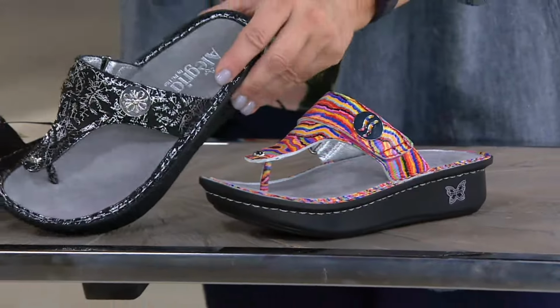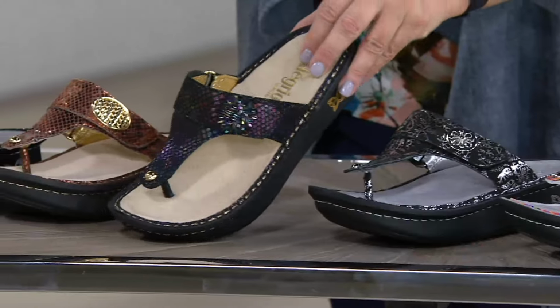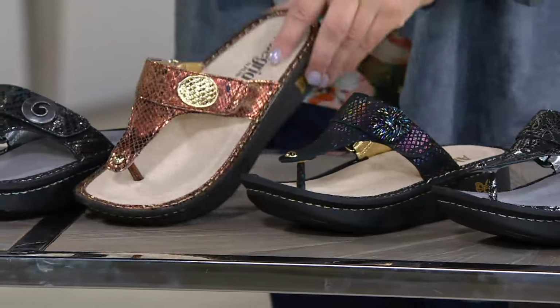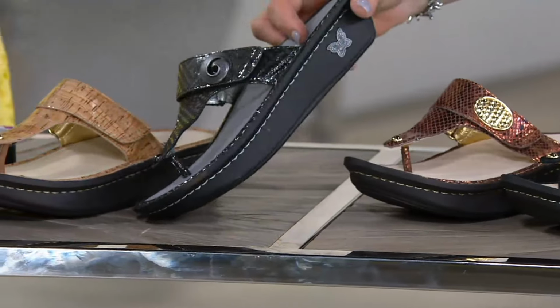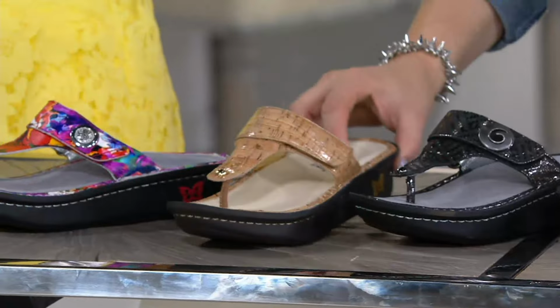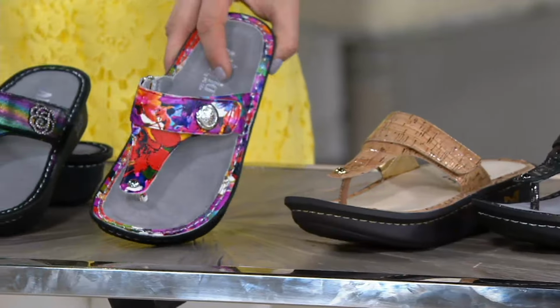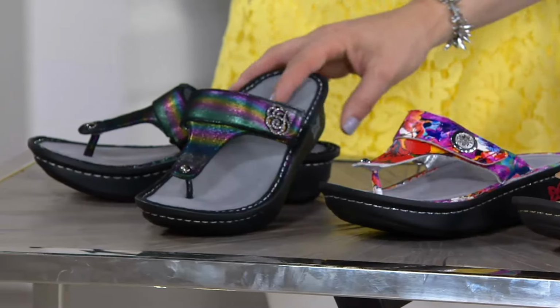And then we've got Medieval, which makes me think knight in shining armor. Jamboree, beautiful black with iridescence. Riches, rich browns and copper tones. Pewter Dazzler, super soft, supple metallic. And then we have Cork, which is real cork with a patent coating. Iris, beautiful pops of floral. And then we have Blue Rainbow. And it's hard to pick which one, right?